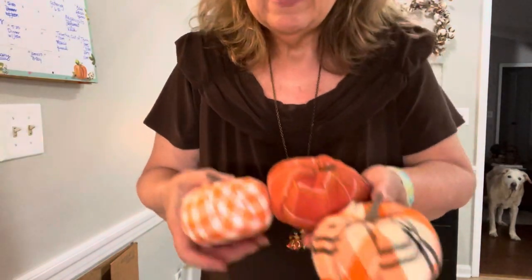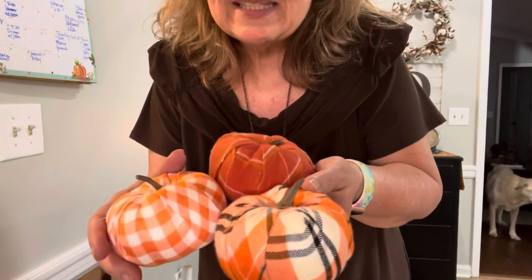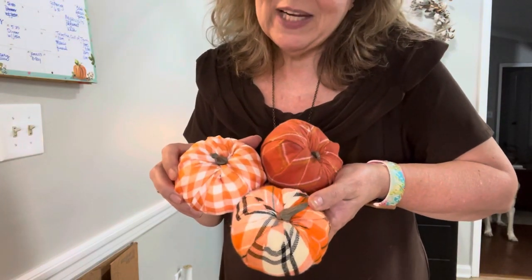More pumpkins. These came from Walmart and they were like, I don't know, 98 cents a piece. Super cute. I can't wait to put them in my dining room. I'm going to start decorating in there this weekend, so watch for that video.